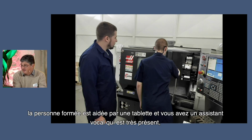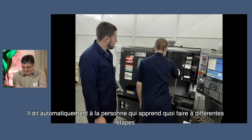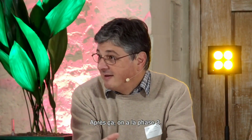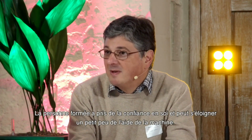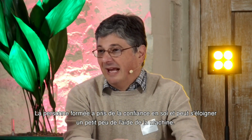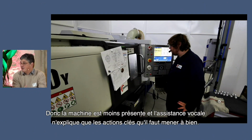The voice assistant is very present, very verbal. It gives a lot of instructions. So automatically it tells the learner what action to take. After that, in the second phase, the trainee is a bit more self-confident, is able to take some distance from the machine, and then the voice assistant is not so present.